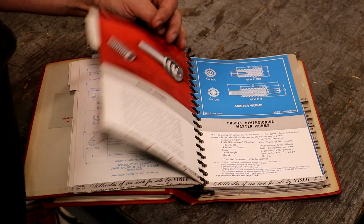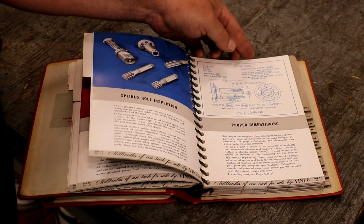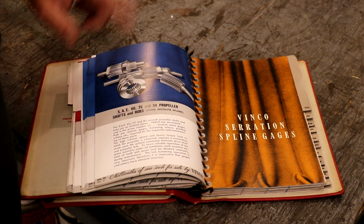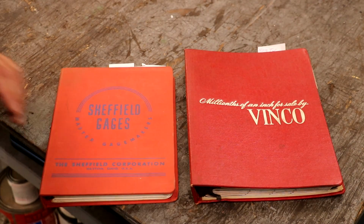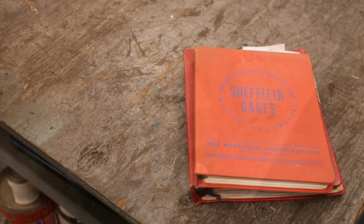So I will definitely add these to the library and be glad to have them. It's always nice to be able to go pull out and look at some of this old reference stuff from time to time, and there's some really cool stuff in here. So Mike, thank you very much for sending those along.